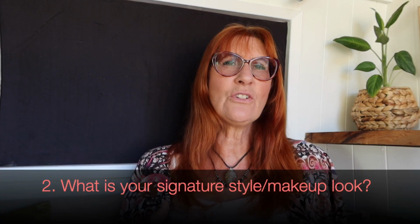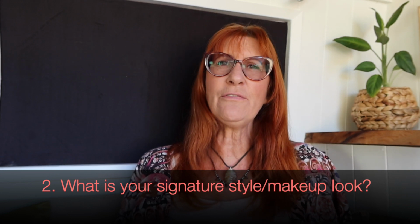The second consideration is, what is your signature style? What sort of makeup do you get booked for? What sort of makeup do you prefer to do? And what do you do most of the time? Does your work tend towards a more natural, no makeup look? Or do your clients book you because you do a more full coverage and more glam, heavier makeup looks?